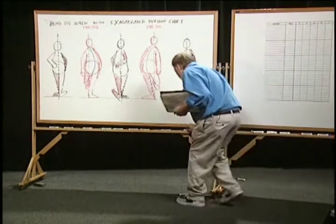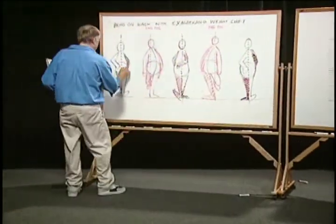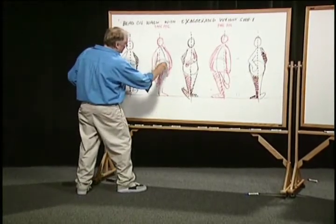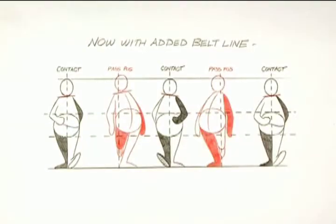So you could get a very nice thing here because of this. If there's the belt line, which on the passing position you could get just with the belt line. The belt line emphasizes the shifting of his body weight.